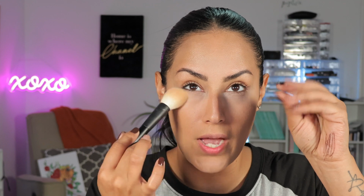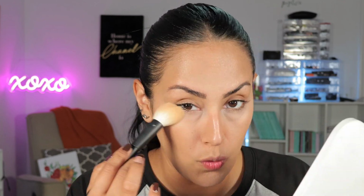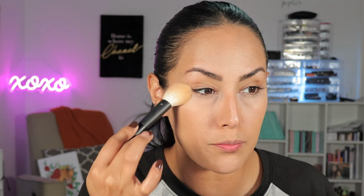I'm not even gonna go in with a powder puff. I'm gonna use kimchi and a brush. I'm gonna tap. See, under the eye, it feels fine. On the rest of the face, it feels almost like it has sand in it. It's weird. Once you set it, it looks cute. It looks bright and graceful under the eye.